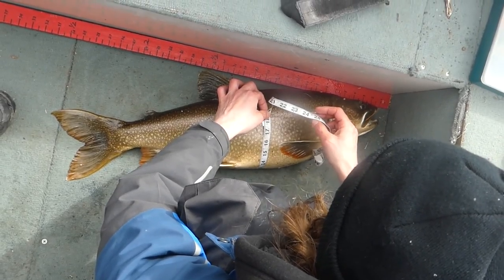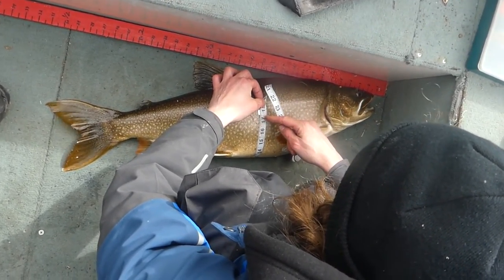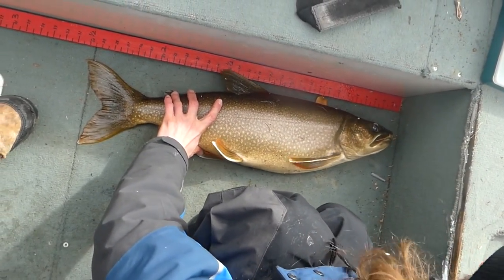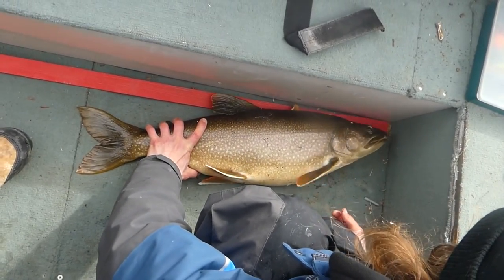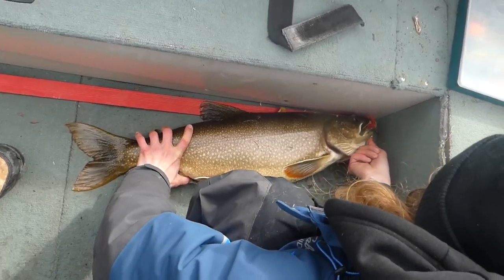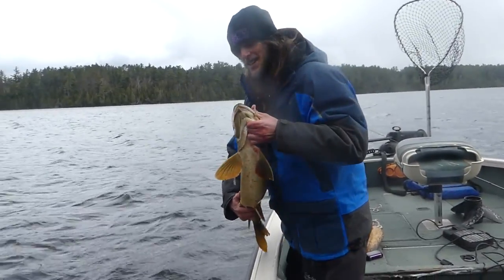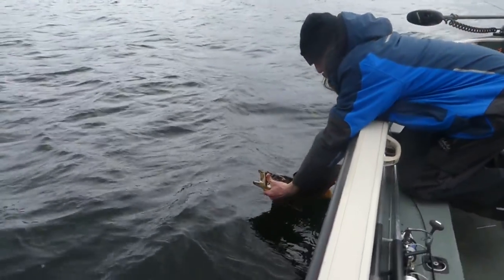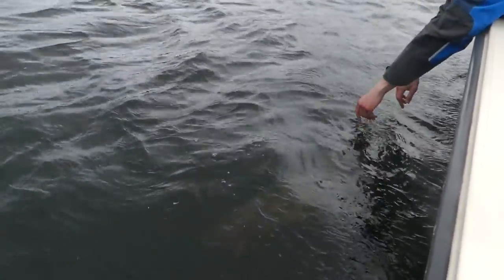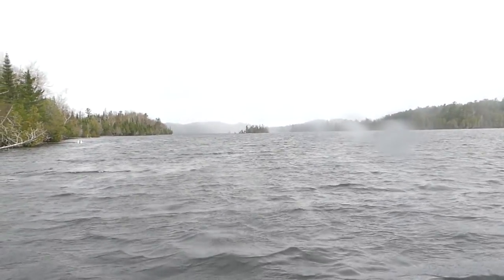17 and a half. Oh, a little over. Okay. He's 17 and a half. 17 and a half girth, wow. 30 inch length. We're guessing it's got to be at least 10 pounds. Very, very nice fish. Okay, you ready? Putting him back, letting the 30 go. And he's gone. And we got rain coming at us.